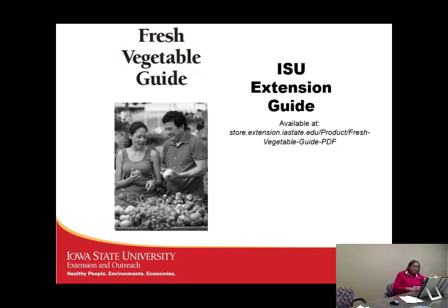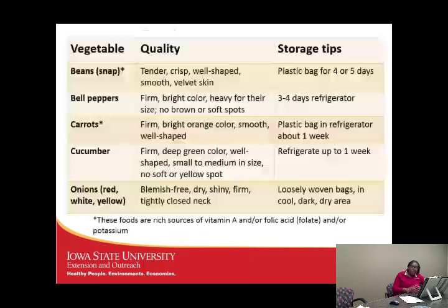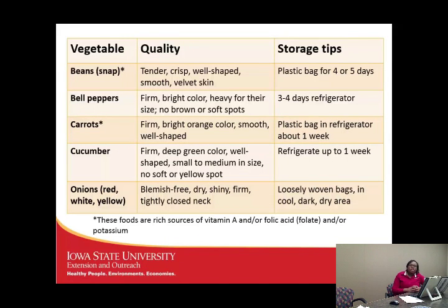And another great resource to use from ISU Extension and Outreach, which will be useful for our program, is the Fresh Vegetable Guide, which gives a description of the quality that you want of your fresh vegetable, as well as common storage tips that can be used. So listed here are the quality and storage tips of fresh produce that will be grown at the ISU Demonstration Garden. For example, the peak quality of carrots is that you want to have a firm, bright orange, smooth, and well-shaped carrot. And after harvesting, the carrot can last about a week at refrigerated temperatures.